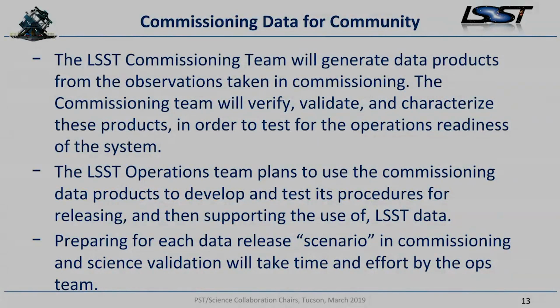We, of course, will also be looking to use these data to test the operations and the procedures for making data available during the survey as the operations team. So the end result is not just to put out data that's of scientific interest to the community, but to actually make sure the operations team understands how they will do this during the survey. We're actually calling each data release a scenario, so it's kind of like a plan of what we would do. It's kind of a shared risk type thing.